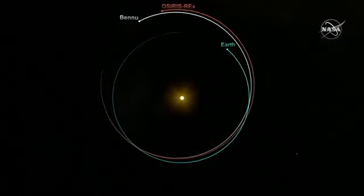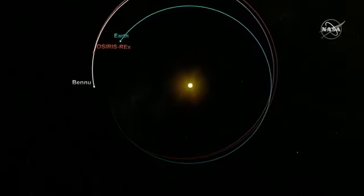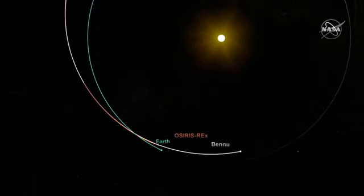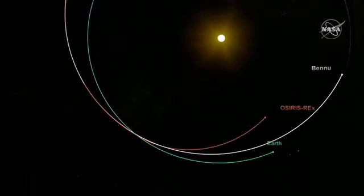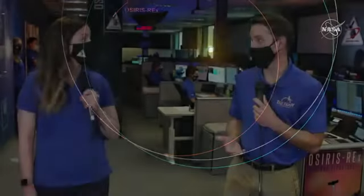But right now, Bennu is actually on the opposite side of the solar system from us. So following the maneuver today, the spacecraft will be moving rapidly away from Bennu, but it will still take almost 2 years, or 2 full orbits about the sun, for OSIRIS-REx to catch up with the Earth.